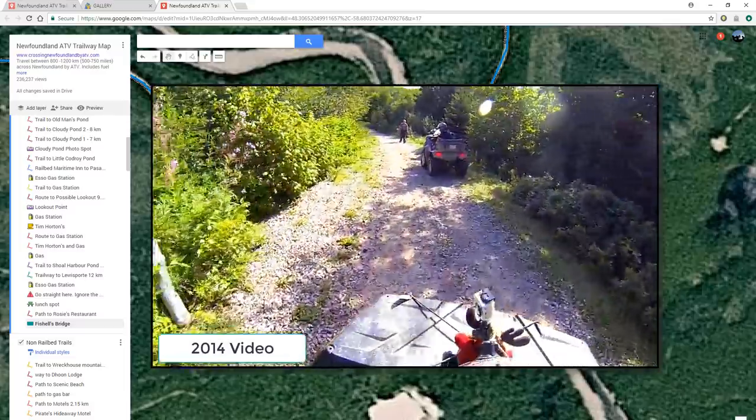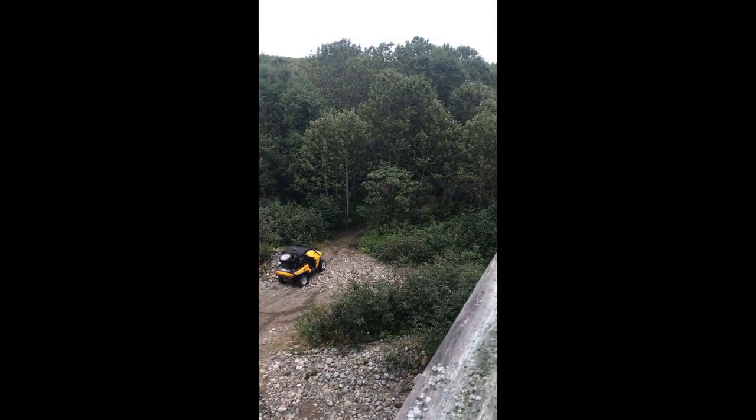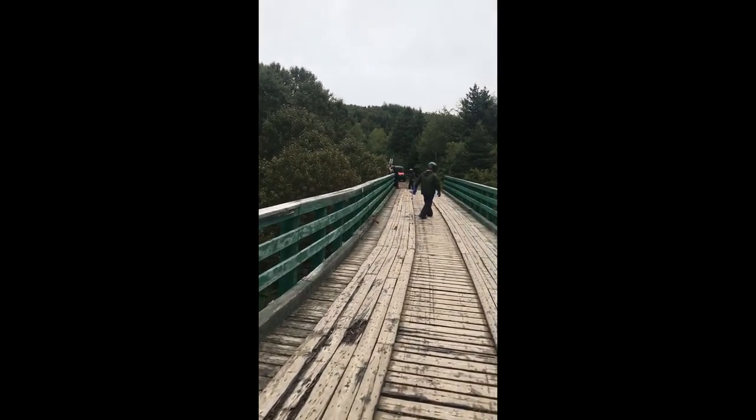And none of us got it on video or pictures because we didn't know what happened at first. A few of us were down at the bottom. And then he came along afterwards, and we kind of heard the noise after and ran up the hill to make sure he was okay. And he was. And it took us a few minutes to get his machine out of there.